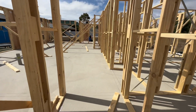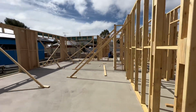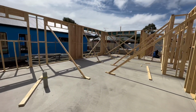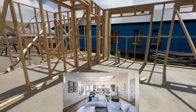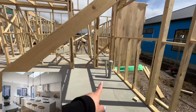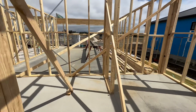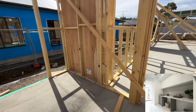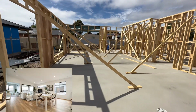Now back into the hallway. To your right is our space for our fridge. And then look at this area, guys. This is our kitchen, dining and family room, and it's huge. So we can't wait. Let's have a closer look here. This is where our island bench will be. Our sinks will be along here. Walking in straight into the pantry and then right into the laundry. Oh wow, looks amazing. Okay, back into the kitchen, dining and family room.